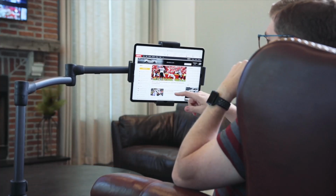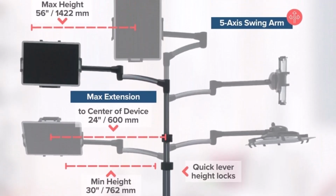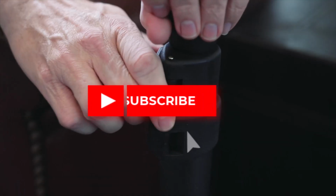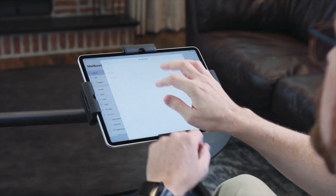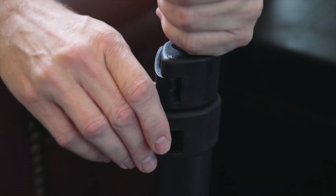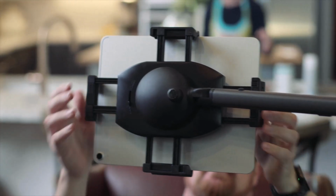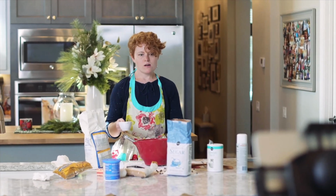The 24-inch extension arm allows the tablet to be positioned comfortably over beds, sofas, recliners, or chairs, while the 5-axis articulating swing arm rotates 360 degrees, offering portrait and landscape viewing. Users can easily fold the arm out of the way when not in use, maximizing convenience. Height and viewing angles are fully adjustable, with flip lever locks and micro-adjust height levers, accommodating a range of postures from sitting to reclining or lying down.